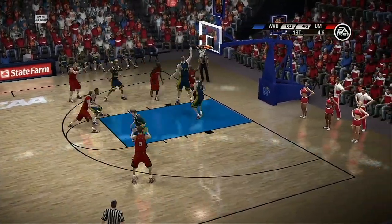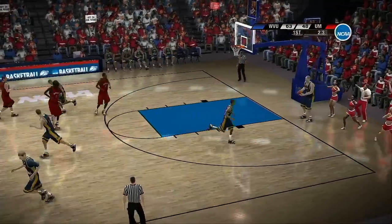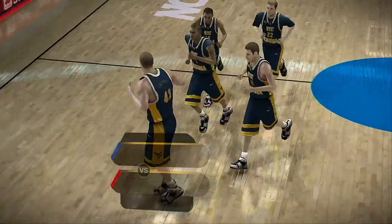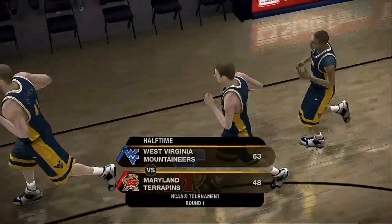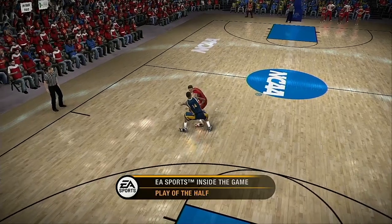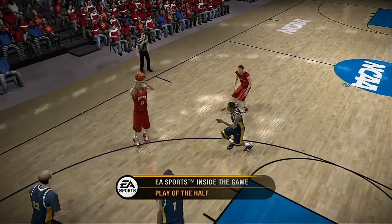Gave it up on the inside. Leaning in, trying to draw contact. At the half, the Terrapins are behind by 15. Best play of that half. Let's take another look.